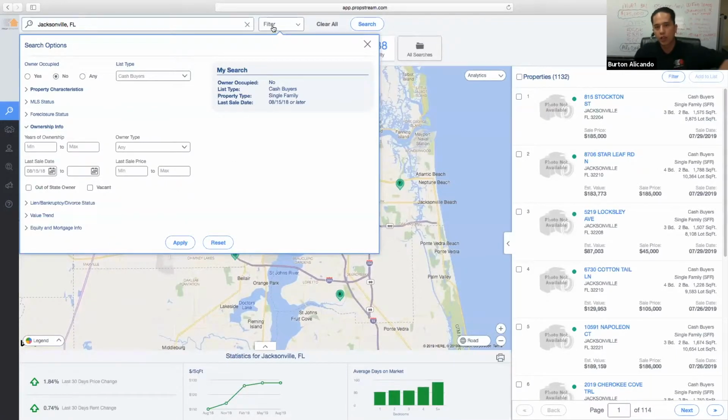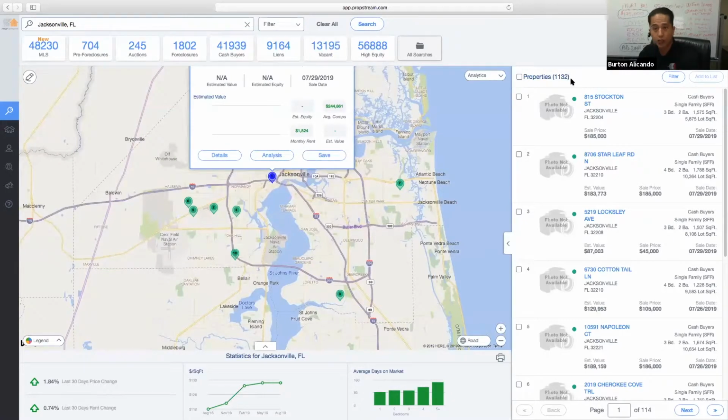In this case, I have 1,100 potential buyers I can market a contract to. The challenge is that's 1,100 buyers I have to skip trace, 1,100 buyers I have to call, 1,100 buyers I have to send postcards to just to hopefully get an answer. That is a very good way to go about it. Again, I've done this in the past and it's worked for me.